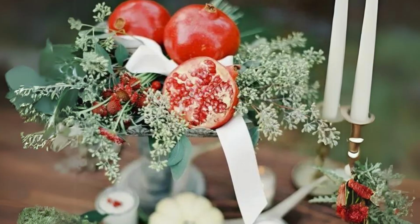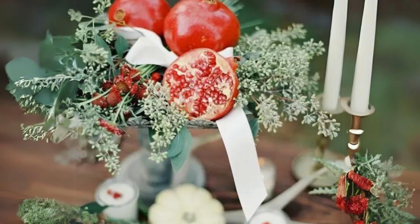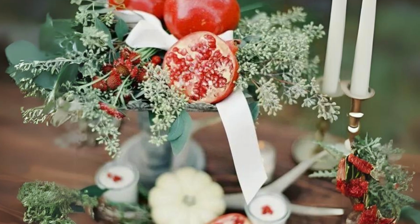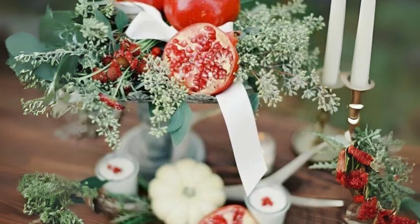Eucalyptus and pomegranate display. A centerpiece of seeded eucalyptus, pomegranates, ribbons, and berries creates a stylish and natural look, ideal for any fall setting.